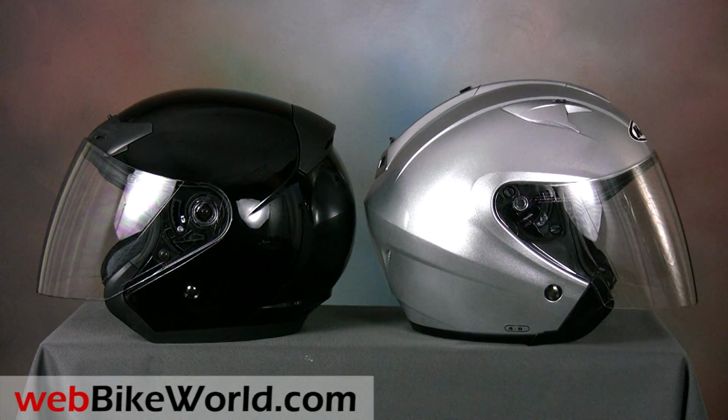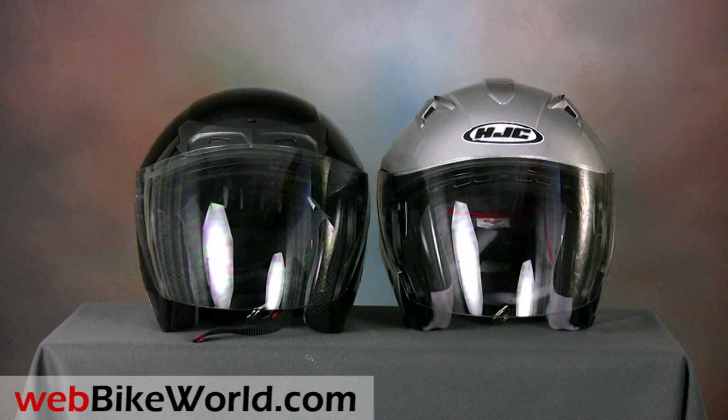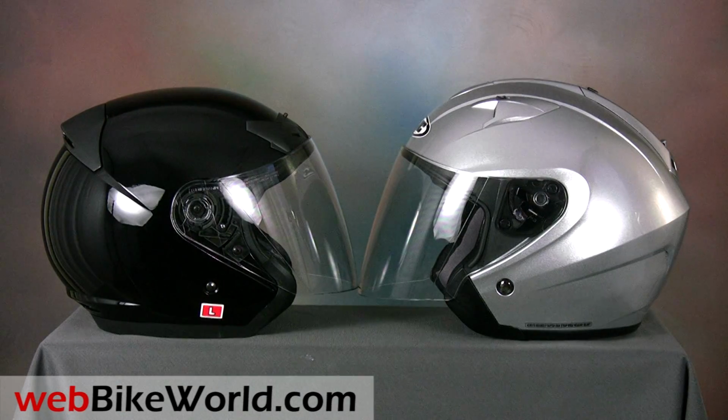Welcome to WebBikeWorld.com. This time we're comparing a couple of open-face helmets of modern design, the Fulmer 755 shown here in black and the HJC IS-33. Now, sharp-eyed WebBikeWorlders will notice something strange right away. The Fulmer 755 is really more of a competitor to the HJC CL33, while the silver HJC IS-33 shown here is really a competitor of the Fulmer 9B, which has an internal sunshade.